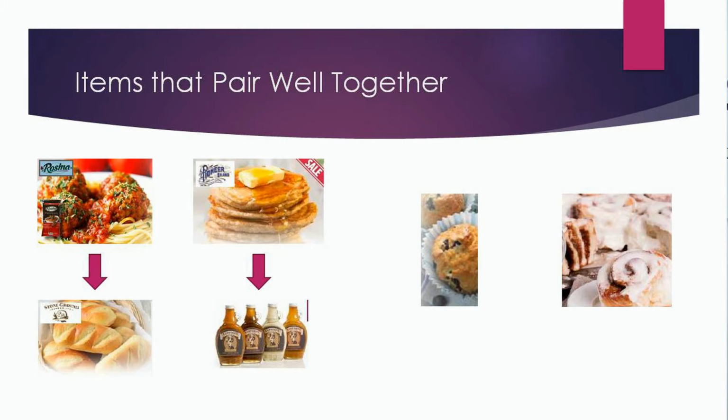We've put together a listing of products from our catalog, and this product will go great with this product, so you've got some suggestions. Here's a few of them. If your customer's buying Rosina meatballs, suggest to them that if they'd like to have meatball sandwiches, the Tucson dinner rolls are perfect for those.